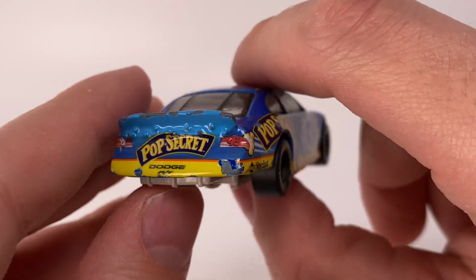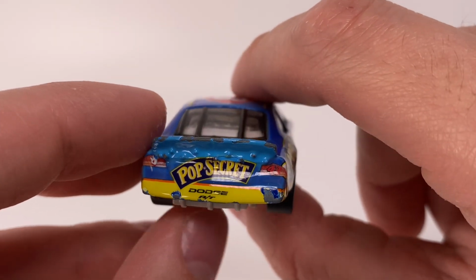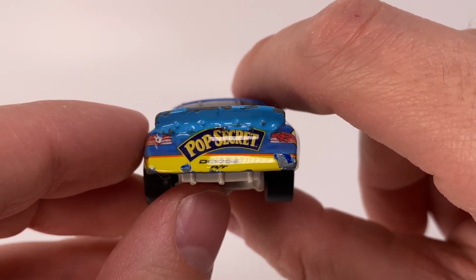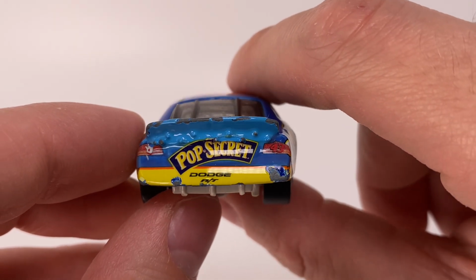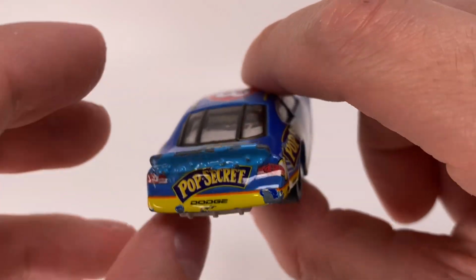Now this is probably the most worn section of the diecast. The whole spoiler really just needs to be repainted, and the back bumper. But I mean, just look at the gloss right there on that back bumper, and then look at the chips. It's remarkable how a car could have this just pretty much perfect clear coat and then just have these massive chips in it. It's just remarkable to me. Got Pop Secret right there.